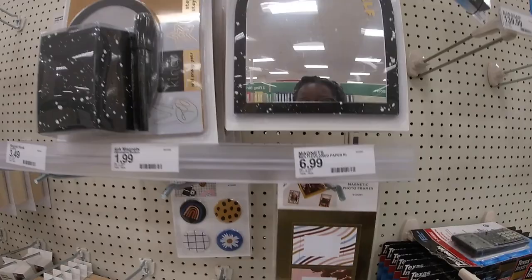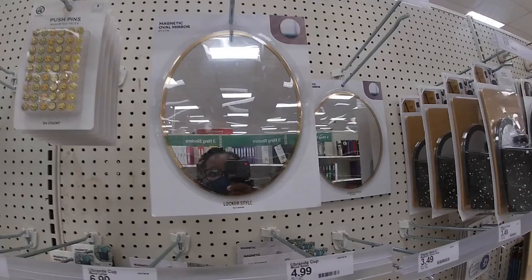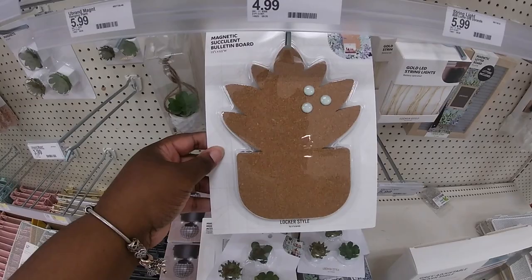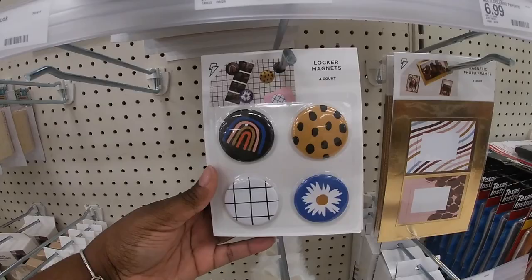Take notes. Be yourself. We have calculators and stuff down there. I'm not gonna go through that. The magnetic wood cup is $5. The locker mirror is $10. Push pins. Magnetic succulents. Dream big. Oh, these are cute too. 4-piece magnetic decorative buttons. Magnetic modern scallop accessory starter kit.